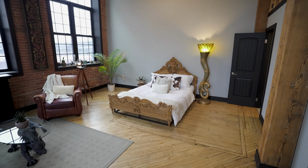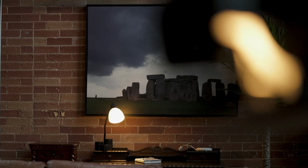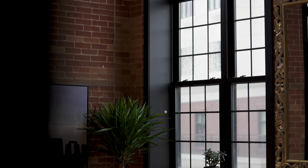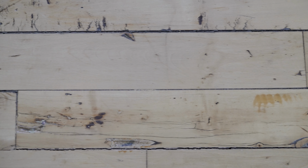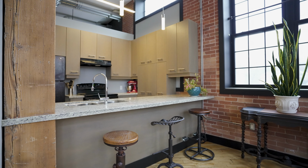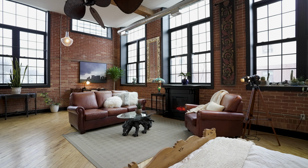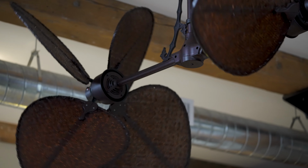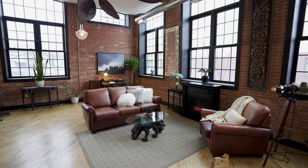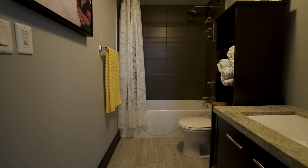Inside Unit 208, the 13-foot ceilings, exposed brick, and large windows pay homage to the building's industrial past. Distressed hardwood flooring and granite countertops are just some of the details which offer modern design elements throughout. Originally designed to be a one-bedroom plus den, this corner unit is currently being used as an open-concept studio with one bathroom and an option to add another.